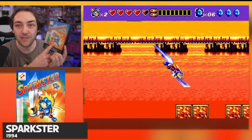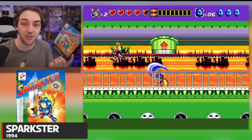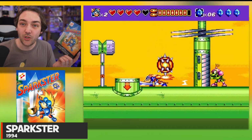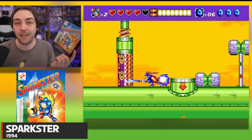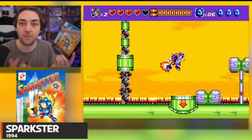And fun fact about Sparkster, there's also another game on the Super Nintendo called Sparkster, which a lot of people, I assume, just think that it's the same as this, but they're actually two completely different games. A lot of people say the Super Nintendo game is actually better, but I actually think the Mega Drive one is the better of the two Sparkster games.